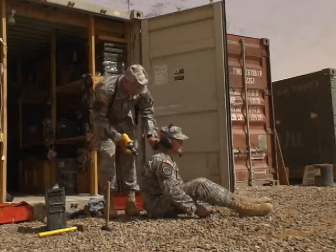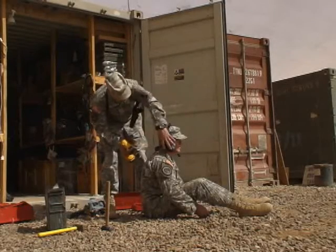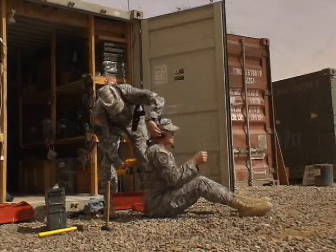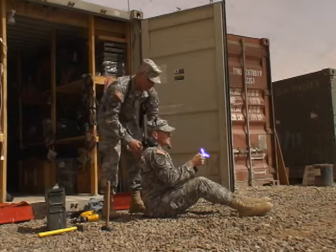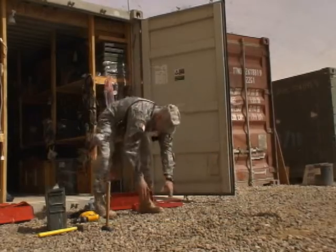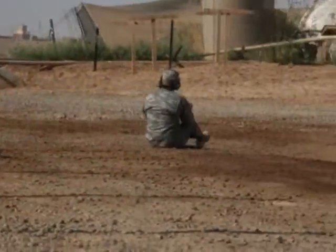Gotta get these vehicles fixed up here. Gotta get the alignment set for when the general comes. Already applied the slickery substance. They're ready to go, I think, for this initial test run. Whoops! Oh no, we forgot his IBA. Oh well, look at him go.